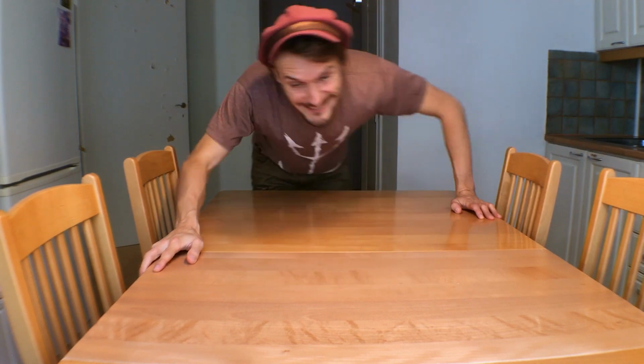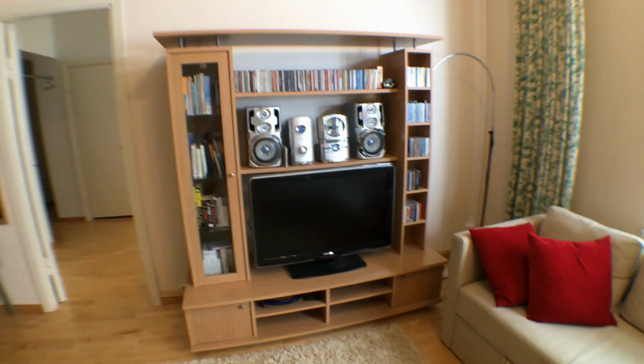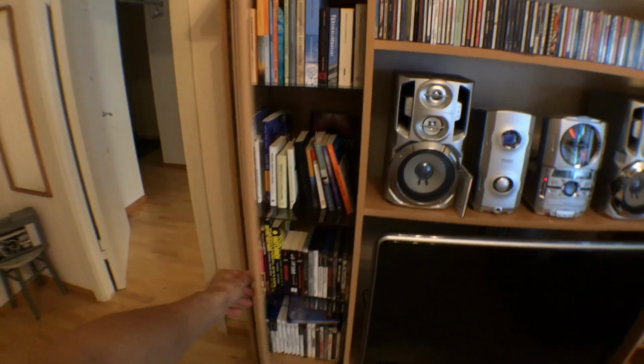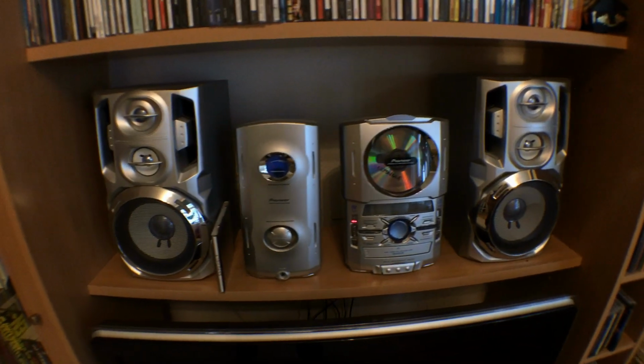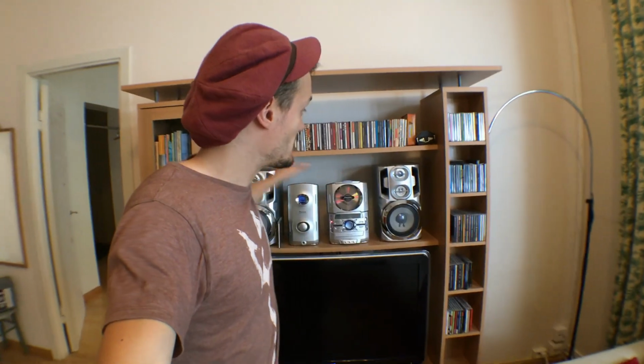Moving on. A beautiful solution for your entertainment center in your living room. It has a bookshelf with a glass door so you can have all your best books on display to make a good first impression to your guests. It fits a 90s stereo system very nicely. It can fit CDs. No one uses CDs anymore.